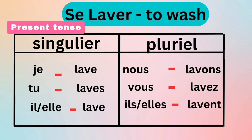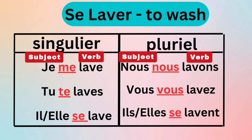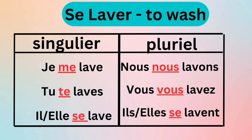Now we have the conjugation of the verb laver, we need to make some additions since it's a pronominal verb. These are the reflexive pronouns highlighted in red that you need to insert between the subject and the verb. Je, me, tu, te, il or elle, se, nous, vous, ils or elles, se.